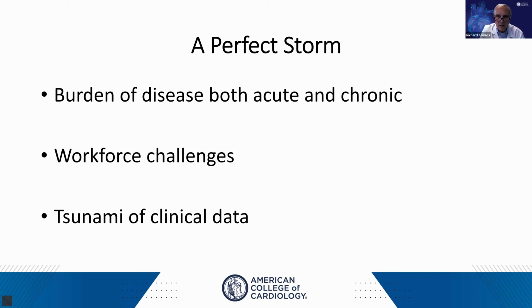In addition, cardiology, like many specialties, but I think uniquely, we are facing an interesting workforce challenge. And we are a very information dependent specialty. We've got a lot of monitors and a lot of patients and a lot of different formats, and we're the benefit of an absolute tsunami of clinical data that's coming in from all the things that we do. Next slide, please.